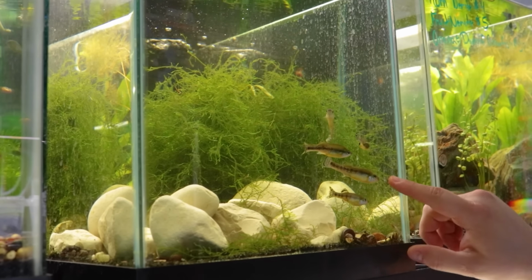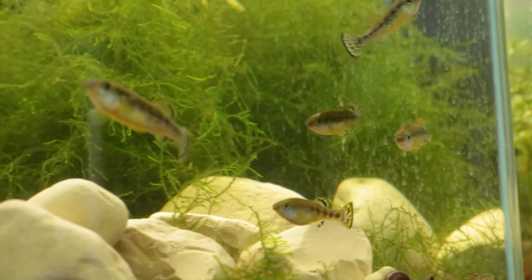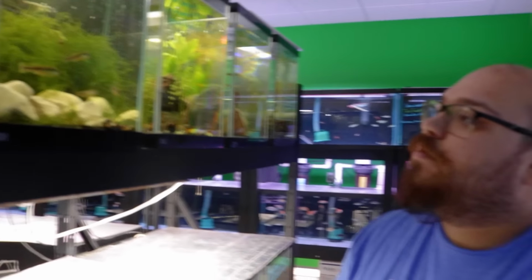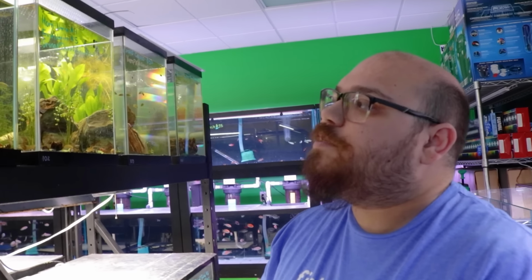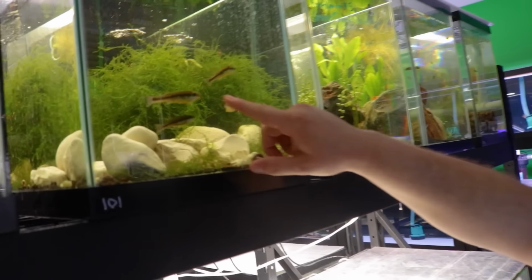These guys get relatively large. You can see the one in here is probably coming up on 2.5 inches, maybe almost 3. The biggest that I've seen them is right at about 5 or 6, so they get pretty chunky. Yeah. So they're another fun one. They can do a little bit cooler water, a little higher flow. They're a real unique one. They're really good as a pond live bearer is what I would use these guys as. Instead of the traditional molly or minnow, you can use these guys as well. And plus they have nice flashy colors as well.